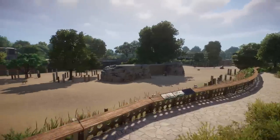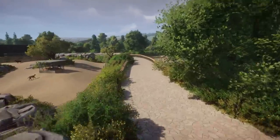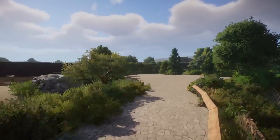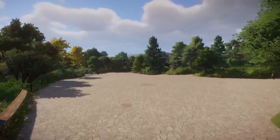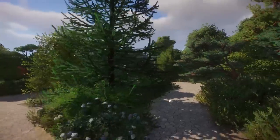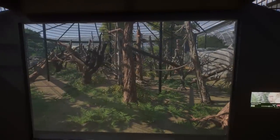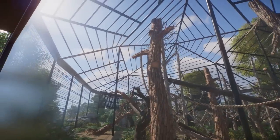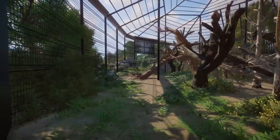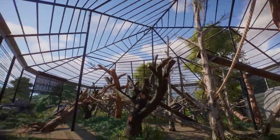Love the foliage work here as well, by the way. Looks really beautiful. Oh, really do love this. Okay, but we did see this whole area right now. So now we can go back to that Japanese macaque area and then follow our way to that big humongous glass dome thing. Just look at the climbing frames in here. Wow, so many dead tree branches and stuff. This looks amazing.